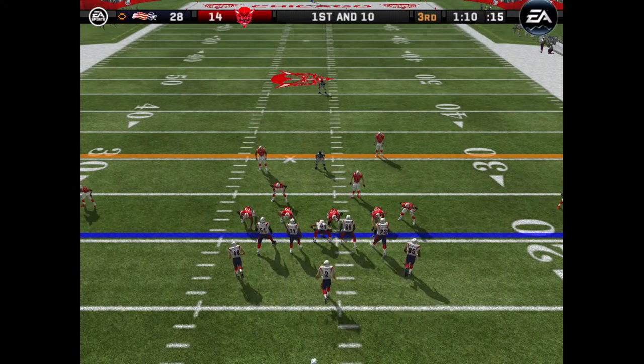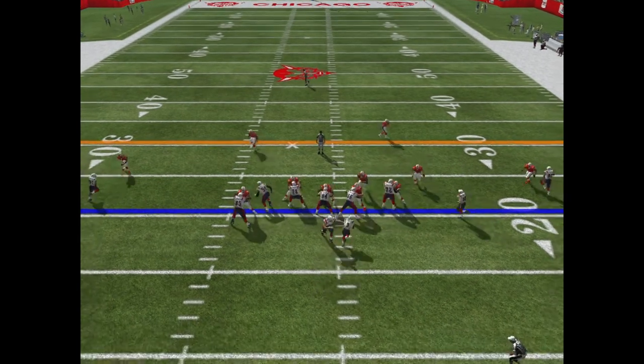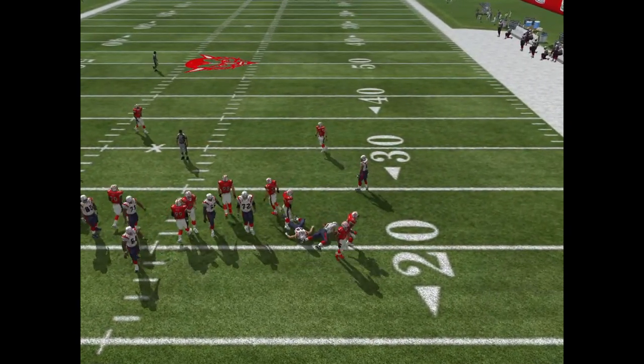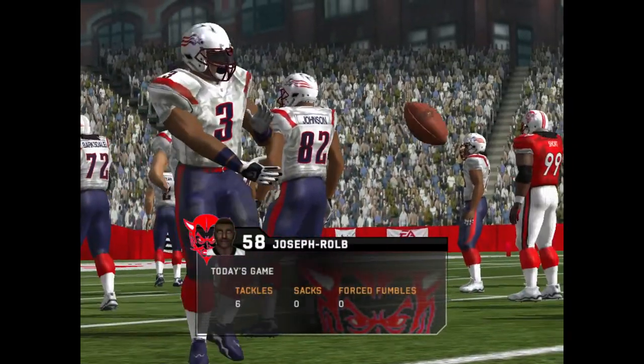Hunt, the lone back. Here we go. Hand it off. Joseph stops him dead at the 21-yard line. The blocking just wasn't there on the outside.